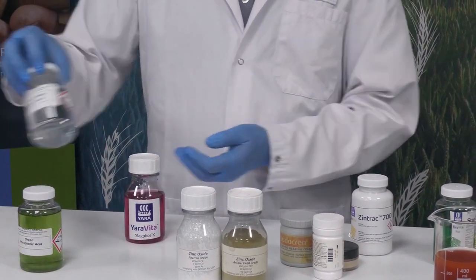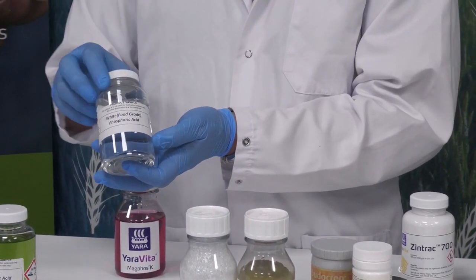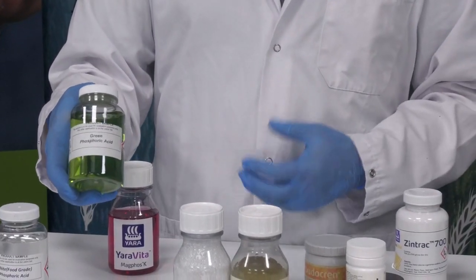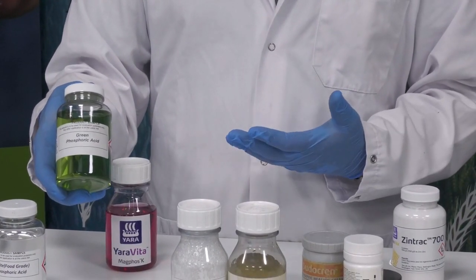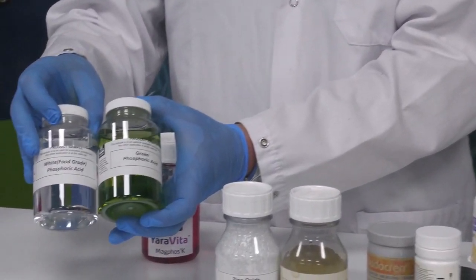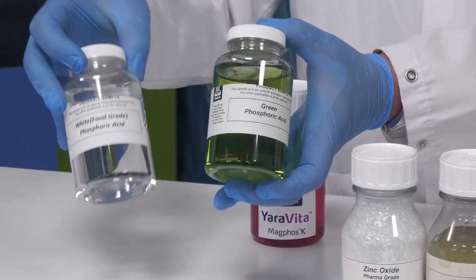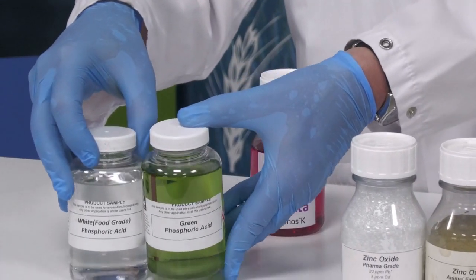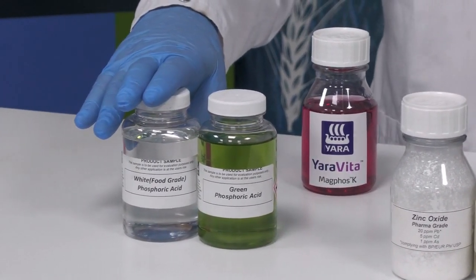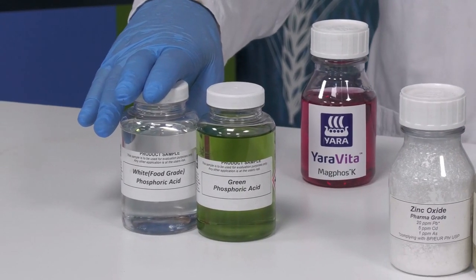The grade that we're using here in Pocklington is white phosphoric acid or food grade, as opposed to the typical green phosphoric acid that would be conventionally used in fertiliser manufacture. And you can see the difference visually between the grade that we're using in YaraVita and the normal fertiliser grade, so far higher purity. The white phosphoric acid is the same material that might be used in things like Coca-Cola, for example.